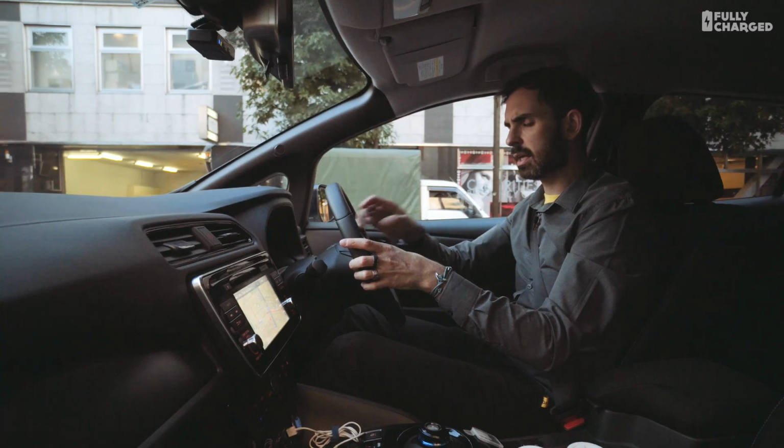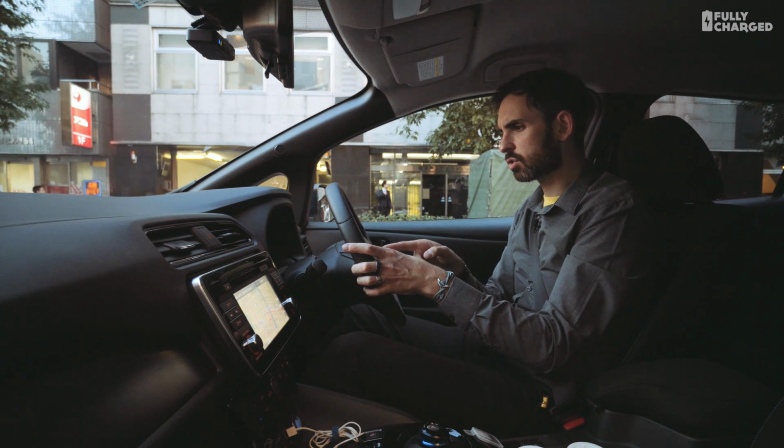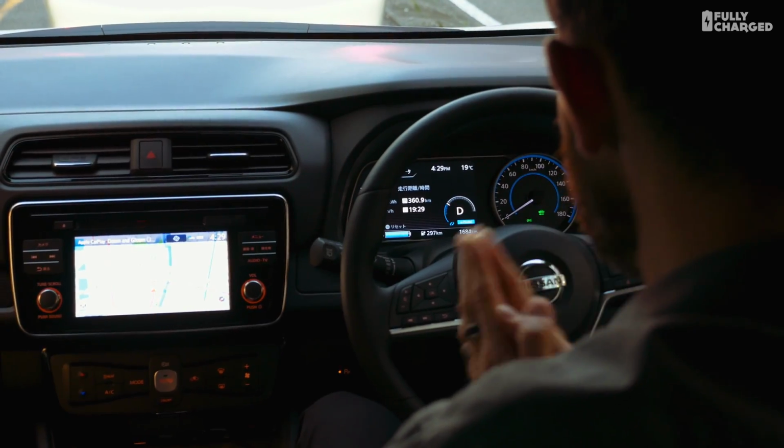I'm going to go through the graphic display now. So we've got, it transfers some of the information on there from Apple CarPlay. It tells us what track we've got lined up. We've got a compass, how many kilowatt hours per kilometre you're currently doing, what your average speed is, what your range is. Am I getting this right?